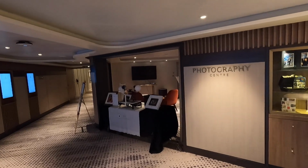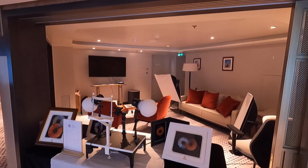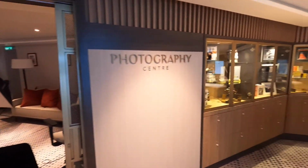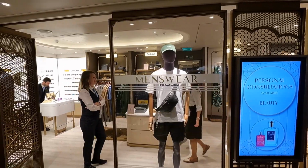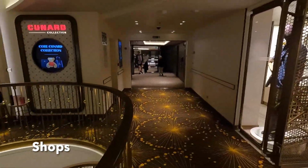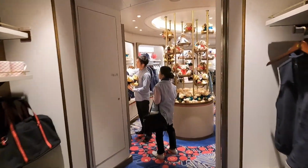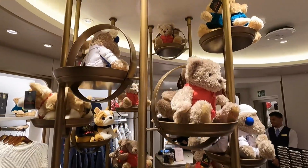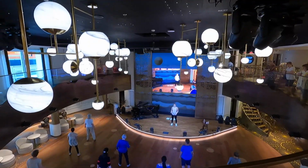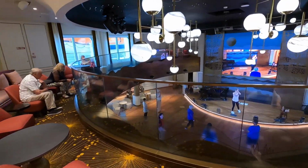Queen Anne offers a photography center with portrait services and equipment for sale. And there are a number of boutiques and shops selling anything from luxury goods to souvenirs and necessities. I like visiting the Cunard collection shop, which sells the adorable Cunard teddy bears. Here is a view from above the Queen's Room, and this space is just outside several more inviting shops.